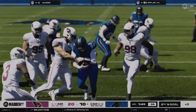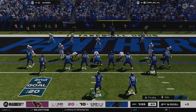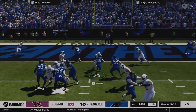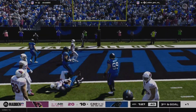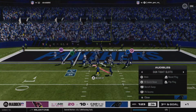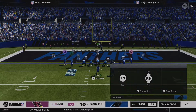Now, obviously, there's never a good time to fumble the ball. It's probably the thing that teams stress the most is ball security. But it makes it a little bit easier knowing that your own team was able to fall on top of it. And at least you can maintain possession. And he won't quite get in. Down to the 1, setting up third and goal.